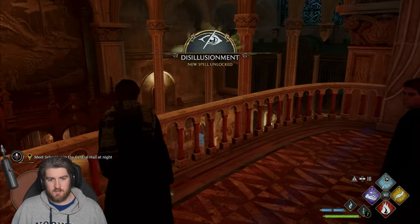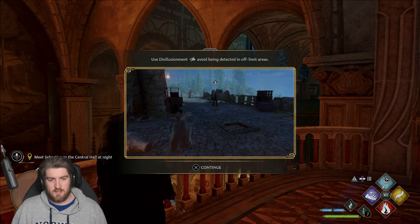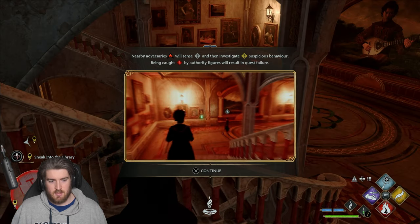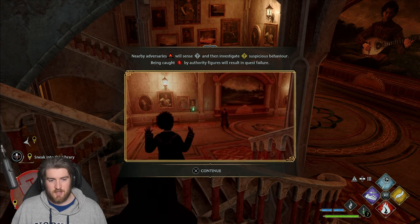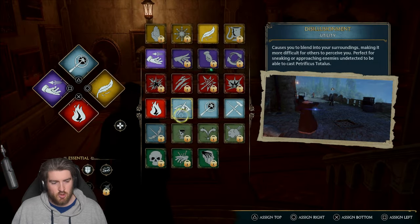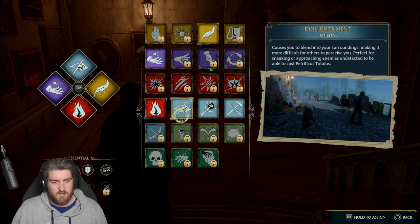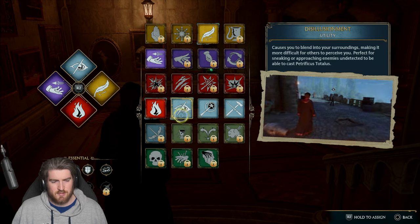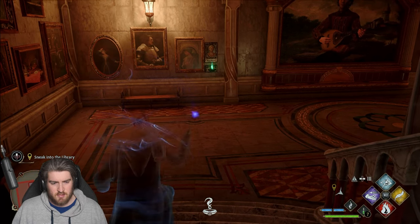Where'd that page go? There was a page over here somewhere. Use disillusionment to avoid being detected in off-limits areas. Gonna go down the stairs. Nearby adversaries will sense and then investigate suspicious behavior. Being caught by authority figures will result in quest failure. Okay, disillusionment, I've got to hold to assign it. Let's assign it instead of Lumos, I guess. For now. It's a shame you can't have more than four spells equipped at once. Seems kind of silly, like there should be an L2 as well, maybe, or something, I don't know.